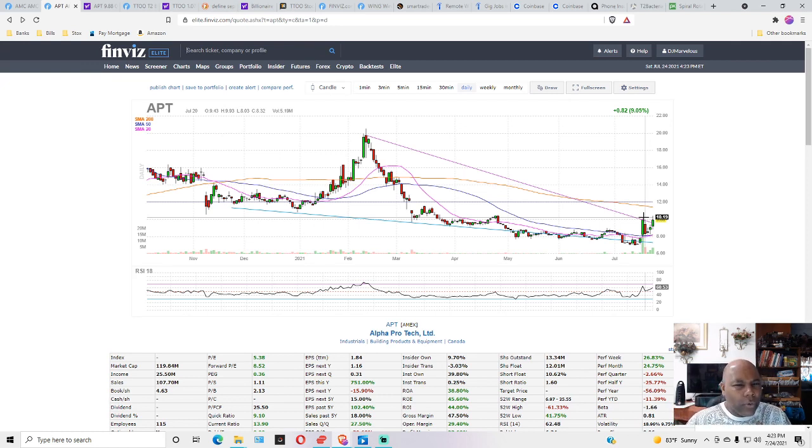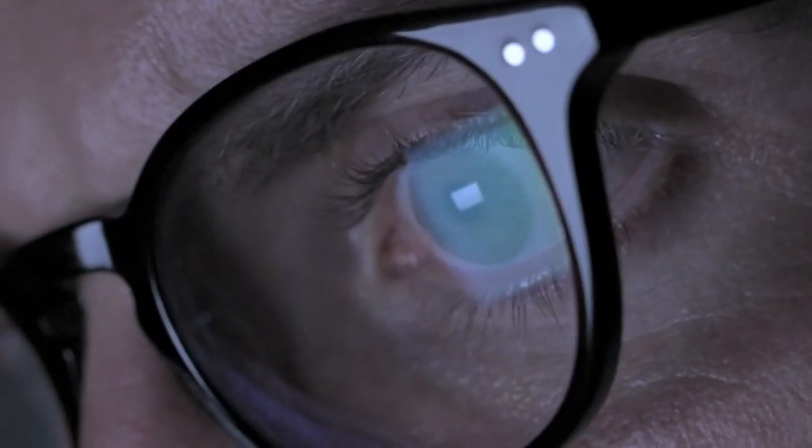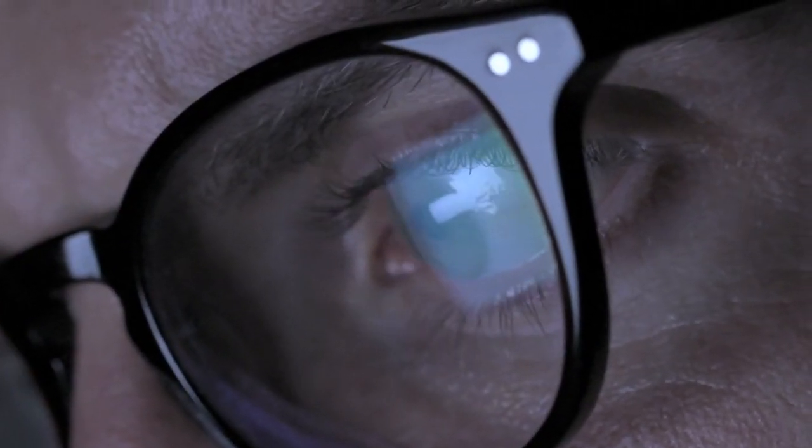So if I were you, I would take Alpha Protect Limited and put it on my watch list and keep my eye on this particular stock. That's what I would do.